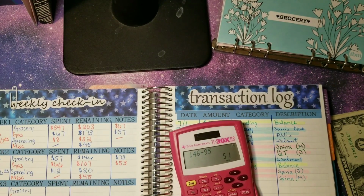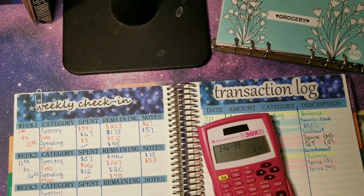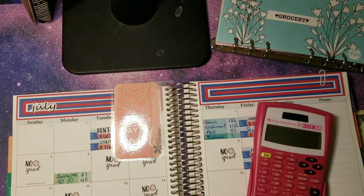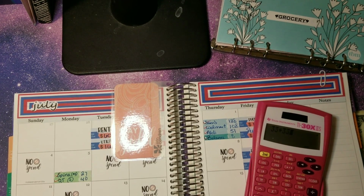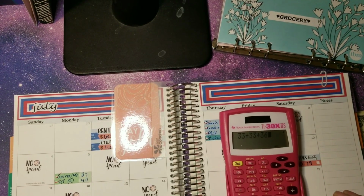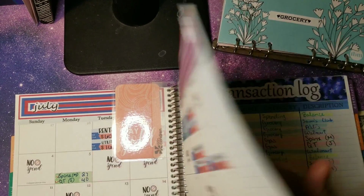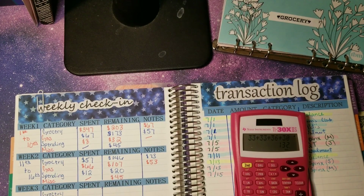All right. Next one is our gas. And we had quite a few transactions there. So we had 33 plus 33 here, 36 plus 30 on this one. So $132 total spent on grocery or gas.